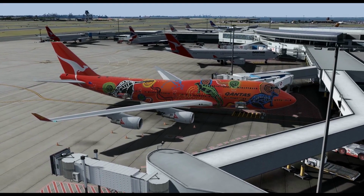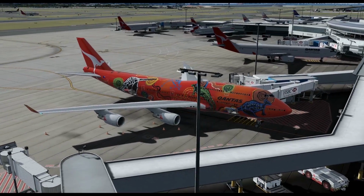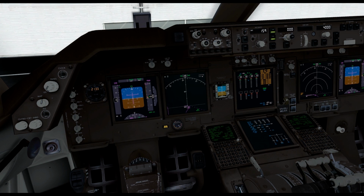And looks like they finished loading the baggage. Let's check on the passengers here. Looks like that's complete as well. Okay, pre-flight checklist, please. Pre-flight checklist.